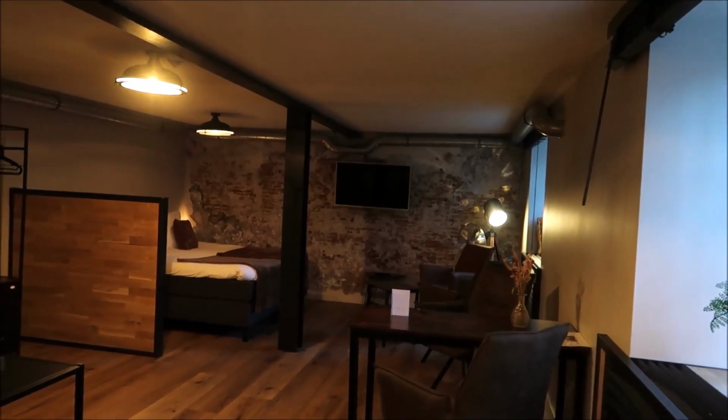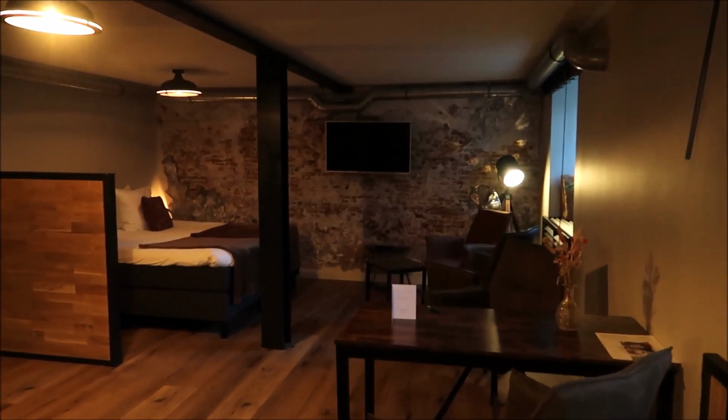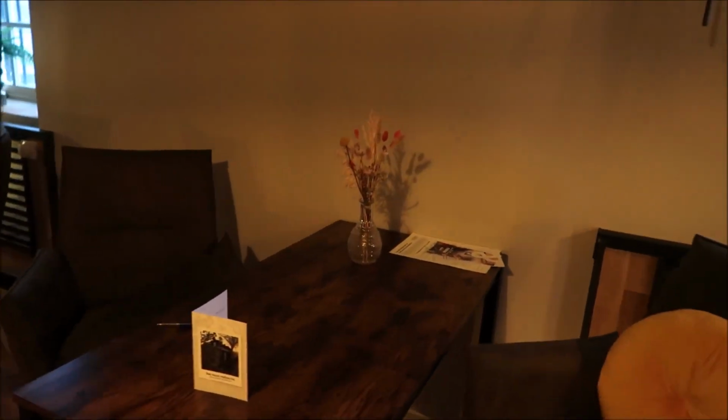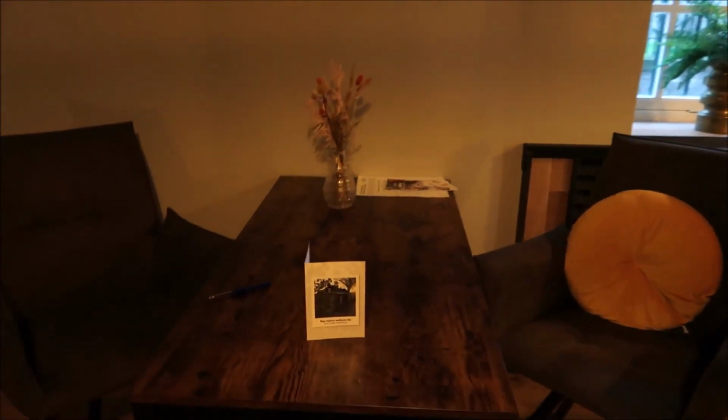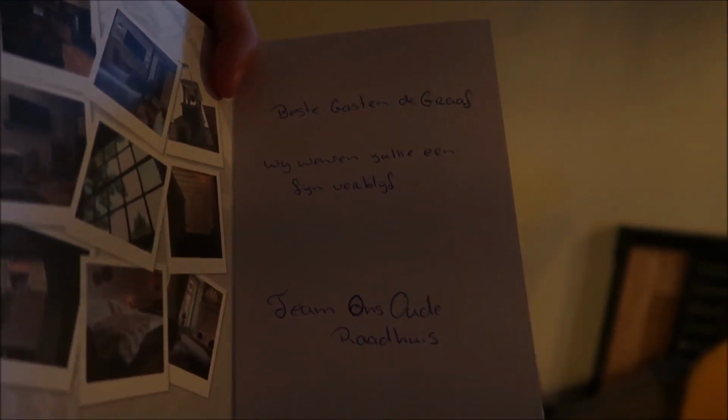Okay guys, so this is gonna be our home for the next couple of days. It's awesome. It looks so amazing. You've got this wonderful table over here where we can sit and play some games, and this is also very nice. They put this over here and it says: Beste gasten de Graaf, we wensen jullie een fijn verblijf. Team ons oude raadhuis. So, dear guest, the Graaf with 1 F, but oh well. We wish you a happy stay. Is that how you say that? It's really awesome. It's so sweet, with our name on it.